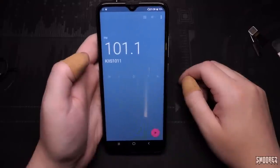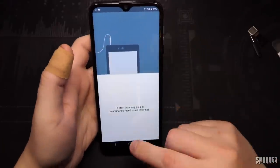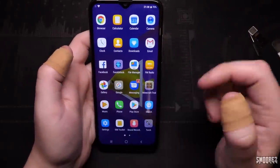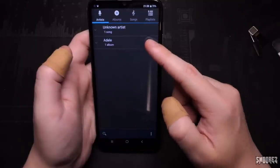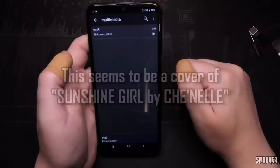Okay, well that's not too bad. The speaker actually doesn't sound too bad, I'll give it that. But I won't really say anything until I actually get to the speaker test. YouTube's installed. Holy shit, we'll come back to that. Gallery, Google messaging, Minecraft trial. I guess I'll come back to games. Well, music. Adele's on here by default? Oh, there's 2 songs. What is this unknown MP3?